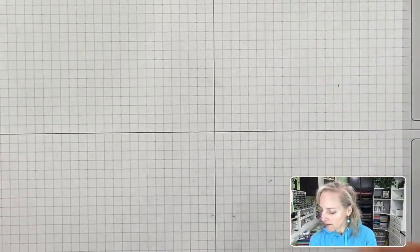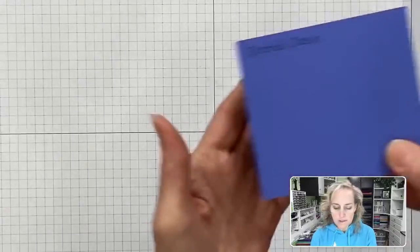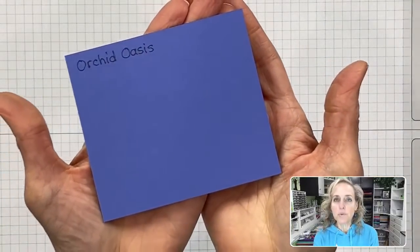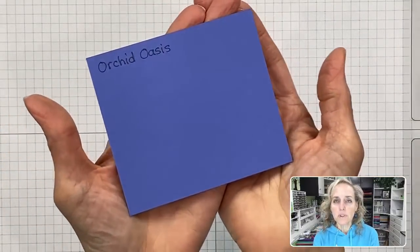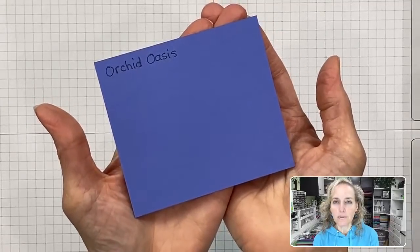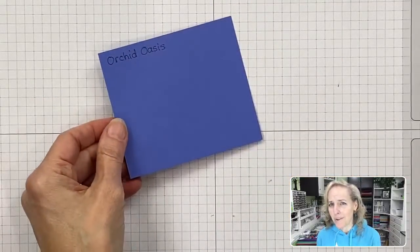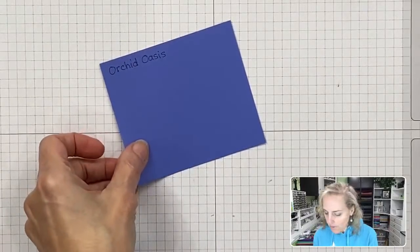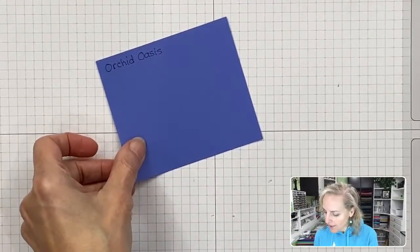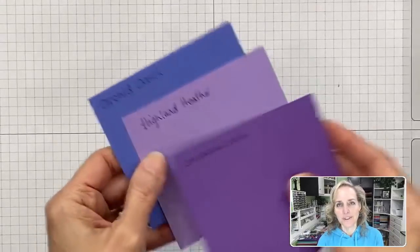Okay. Let's look at the purplish color called Orchid Oasis, which is a very blue purple. It's more on the blue side than the red side, but you can see a tint of reddishness to it, which is why I consider it more purple. I don't know why, but there we go. Orchid Oasis. And if we look at current purples, we'll just start with the current purples.